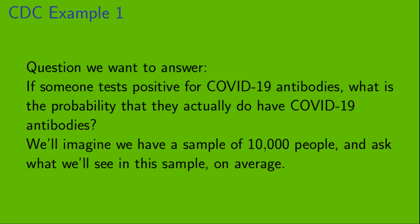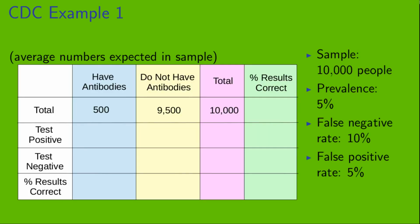Okay, so now let's reiterate that question that we want to answer. If someone tests positive for COVID-19 antibodies, what is the probability that they actually do have COVID-19 antibodies? We'll imagine we have a sample of 10,000 people and ask what we'll see in this sample on average. Okay, so we have a sample of 10,000 people, and the prevalence is 5%. So this means on average, 5% of those 10,000 people, or 500 people, will truly have the antibodies. 95% of the people, or 9,500, will not have the antibodies.